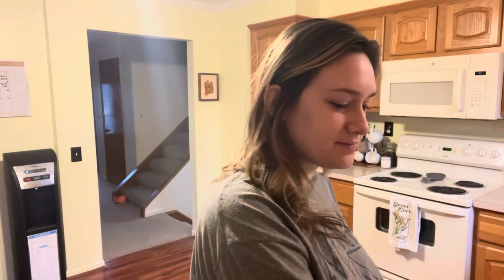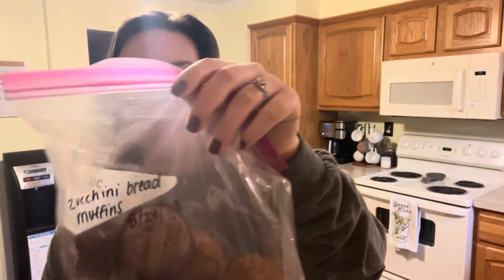So I'm gonna leave those here. I also pulled out some zucchini bread muffins that I made in August. Starting to get a little bit freezer burned, so I figured I would take these out, and these will be good to snack on throughout the week or have for breakfast over the weekend that's coming up.